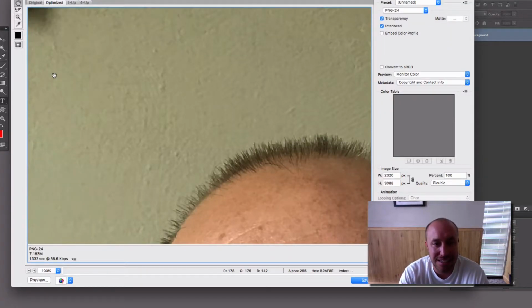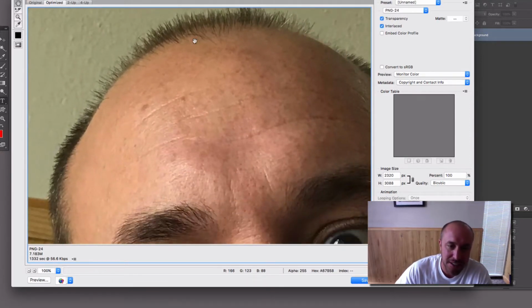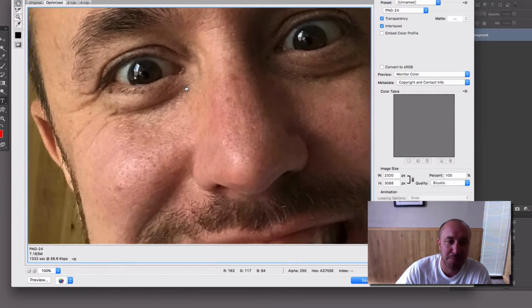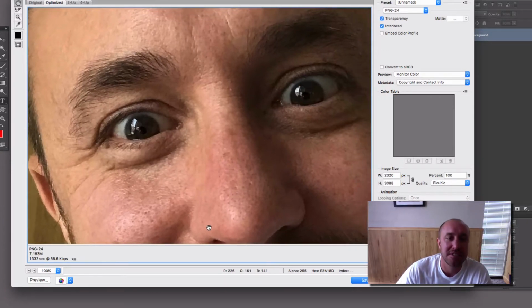Now that you see this here, this is giving me a truer idea of how big this picture really is. You can see it's just got these little hairs at the top of my head. I can scroll down to my eyes. This is how big the picture really is, and you won't know that unless you open it up in a program like Photoshop. It's kind of scary. My eyes look kind of psycho right there, don't they?